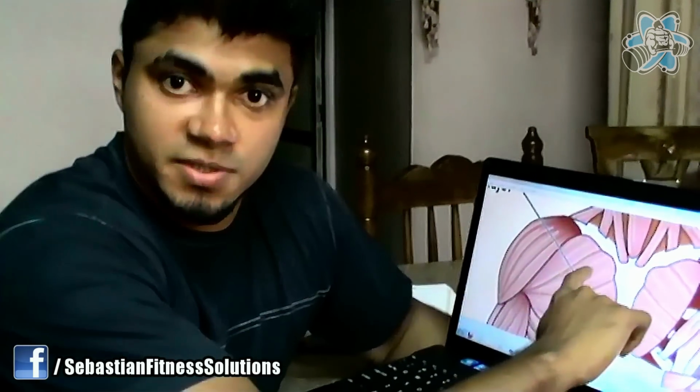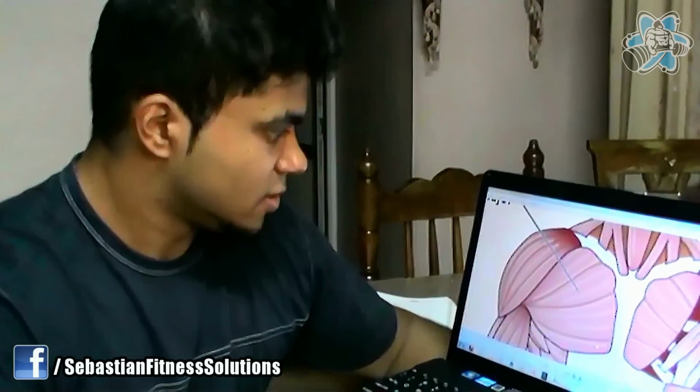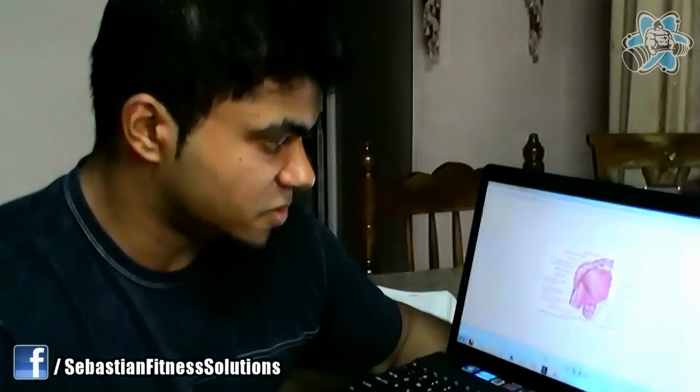Now, if you look at the pec muscle itself, the pec major muscle, you can see this portion of the fibers, they originate, or rather, I think I'll show you a different image for this. Yep, this is better.